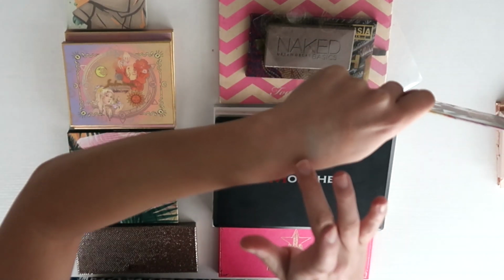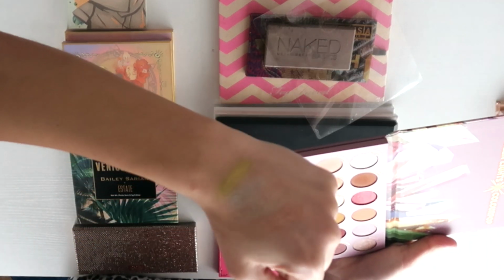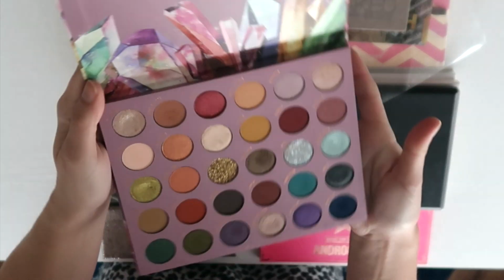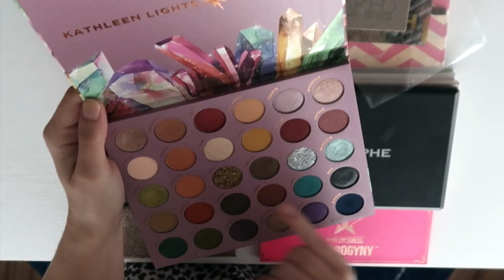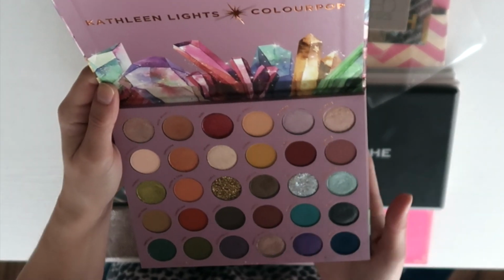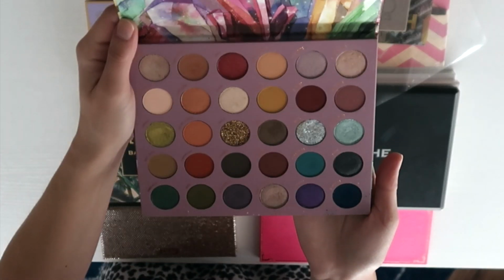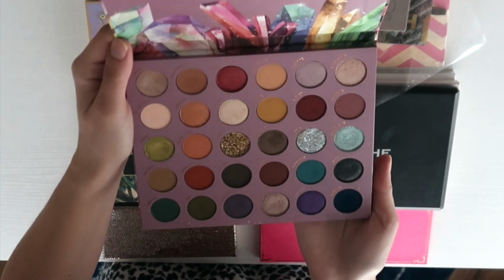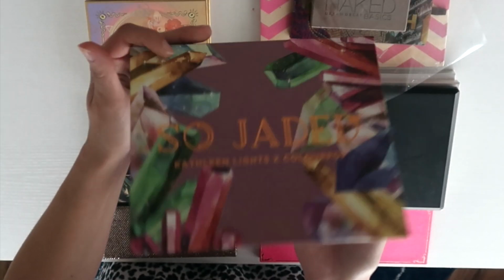I used Peridot, this green shade, in a tutorial, and I really liked how it looked on the eyes. I think it was so pretty. So this is one of my favorite palettes from Colourpop. Some people think that the pressed glitters are kind of an issue. I think two in a big palette is fine, but when there's too many pressed glitters, then I kind of get annoyed. But overall, I absolutely love this palette, and I need to create more looks with it this year.